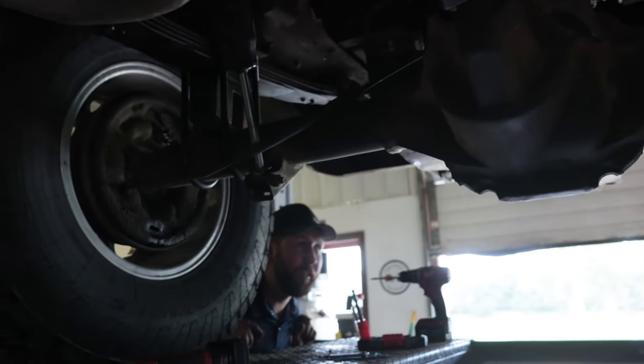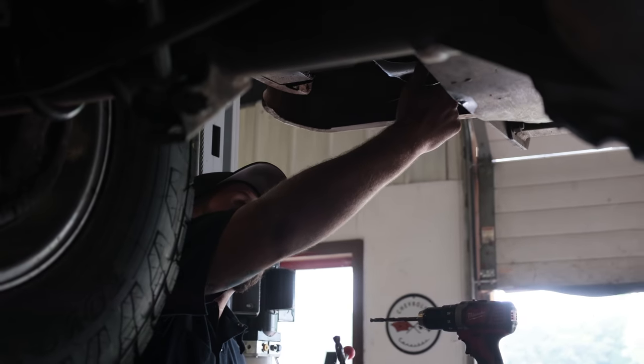Pull it in next. Whatever you want to do. Thought that was brake fluid. If it was my rig, it would be, but it wasn't.